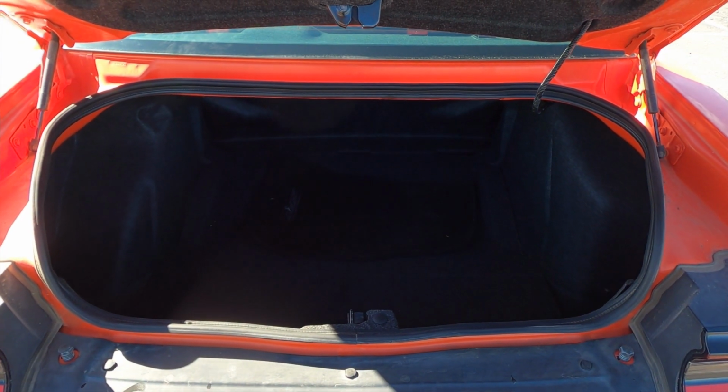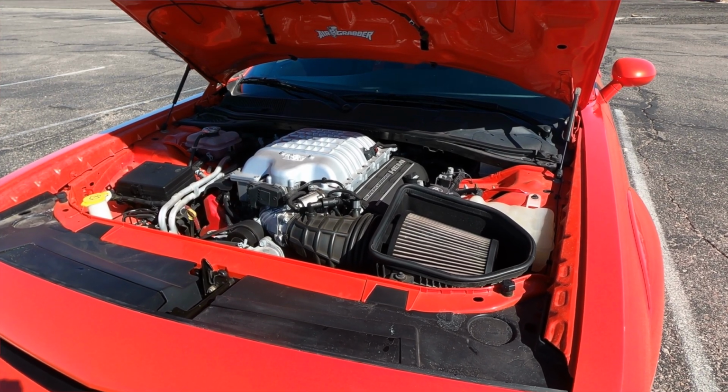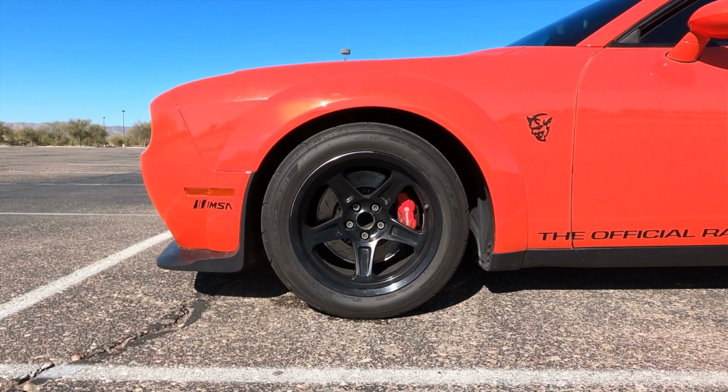I'm impressed by the design. The power speaks for itself. But the suspension, the brakes, the steering, the pedals, the shifter, the climate control, it's all totally doable.